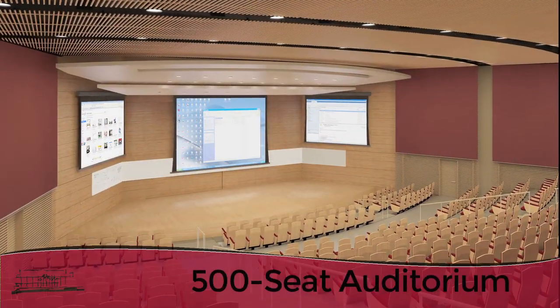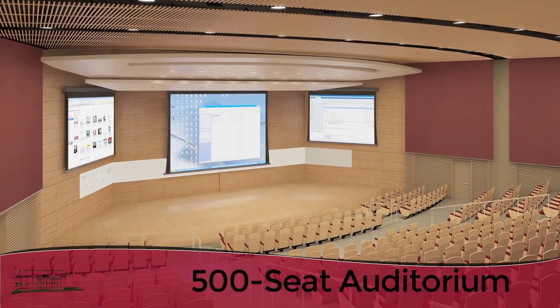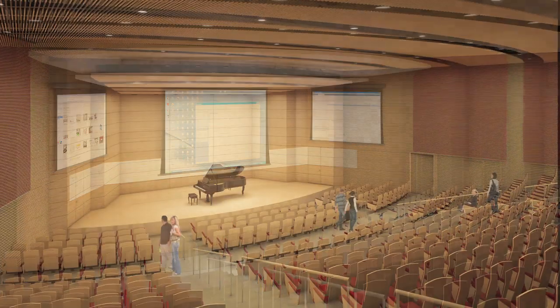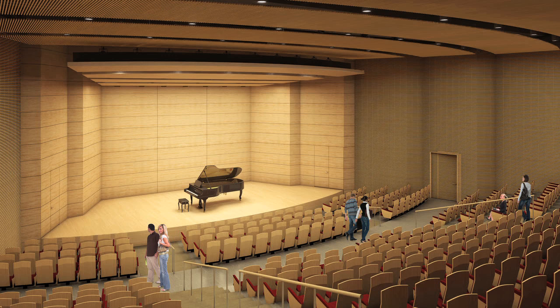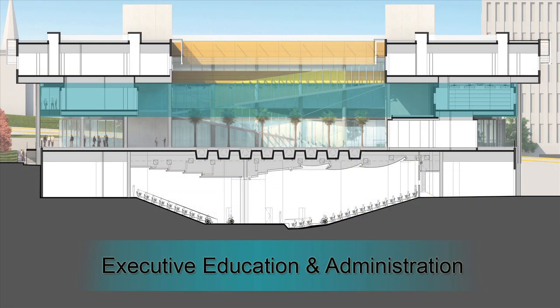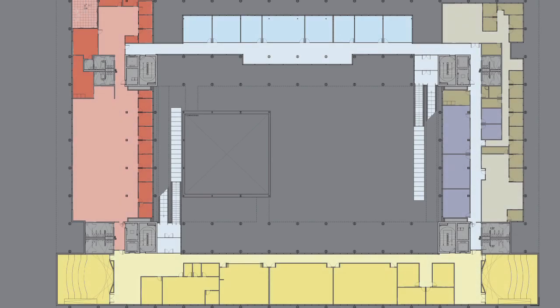The 500-seat convertible auditorium can be used as a lecture or performance hall. The USC School of Music contributed to the development of the 500-seat convertible auditorium and will regularly hold performances there. The executive education and administration level includes leadership offices and spaces for postgraduate education.